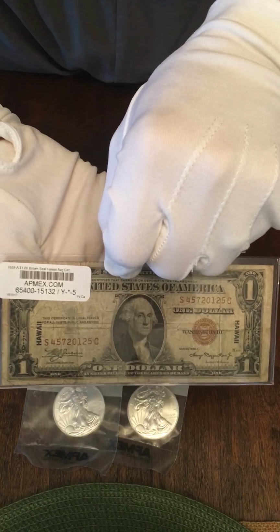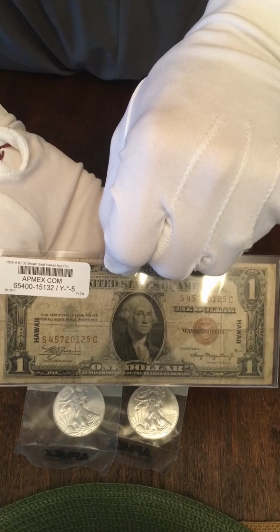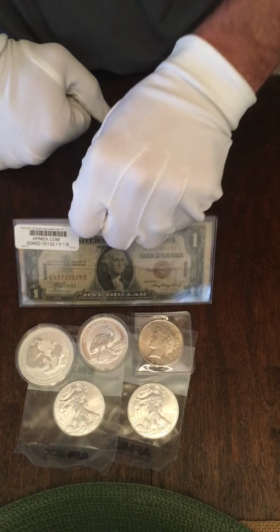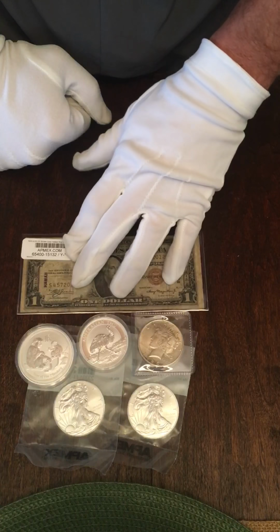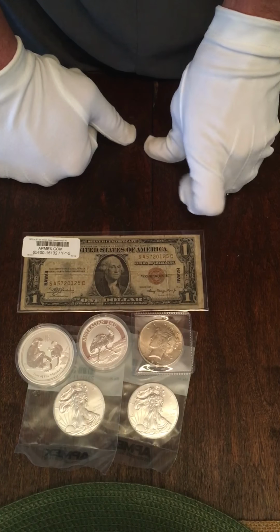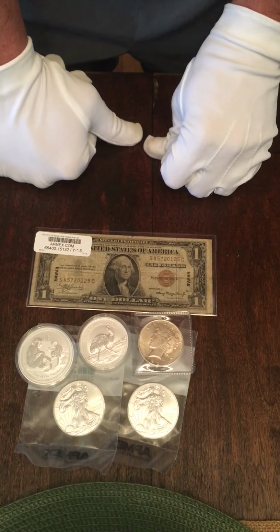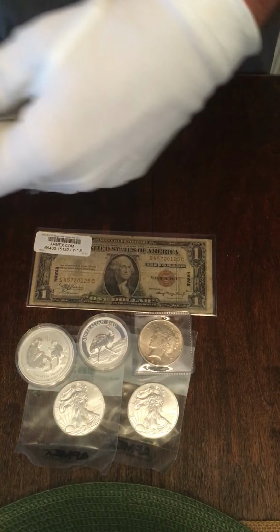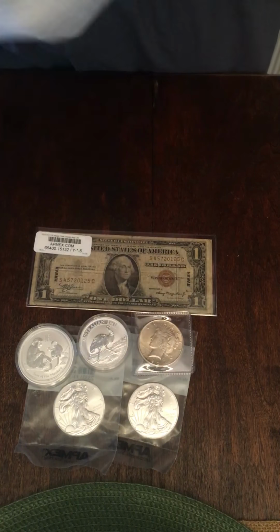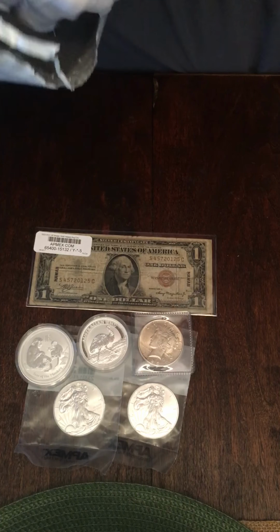And so they rounded up all the cash over there and ended up distributing Hawaii bills in the hopes that, well, not hopes, but if in fact we were to be invaded by Japan, this cash would be invalid for the most part. And so it's kind of a neat historical piece, which is why I picked it up. It cost, I think, $34 or so on APMEX, so no big deal there.